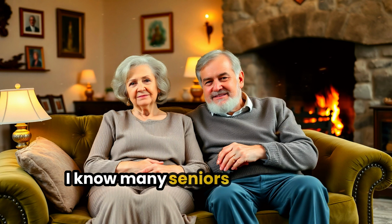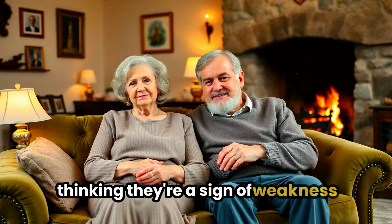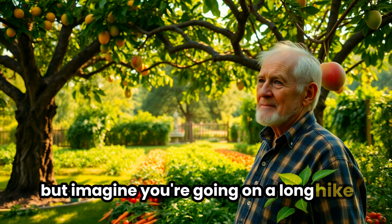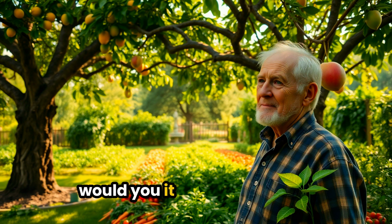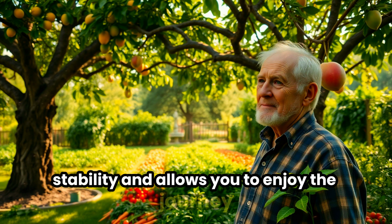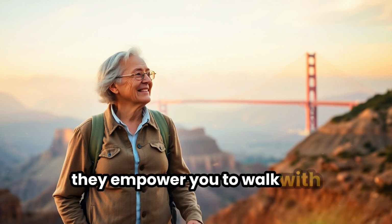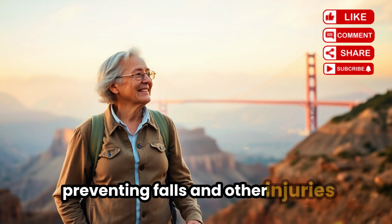I know many seniors resist using assistive devices, thinking they're a sign of weakness. They might think, "I don't need a cane," or "I'm not that old." But imagine you're going on a long hike. You wouldn't hesitate to use a walking stick, would you? It provides support, stability, and allows you to enjoy the journey without risking injury. Assistive devices are the same. They empower you to walk with confidence and safety, preventing falls and other injuries.